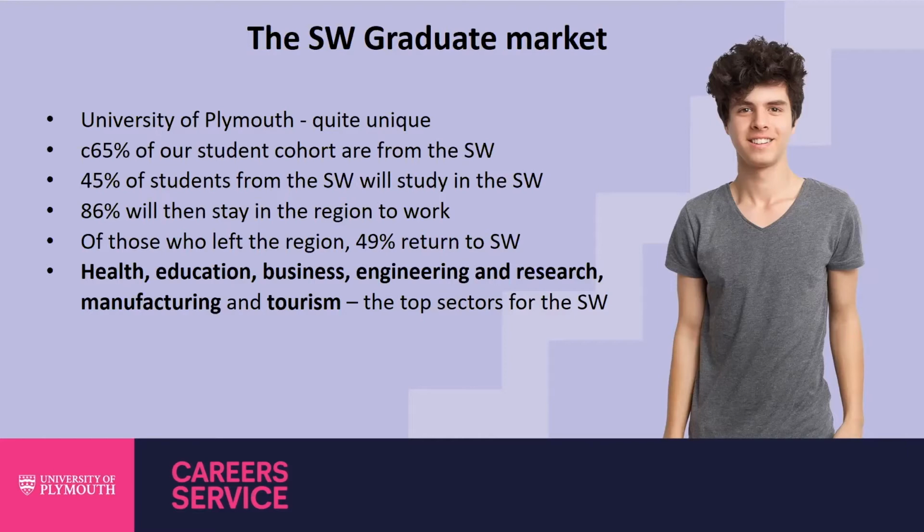And just to touch upon the many different areas and sectors that students or grads go into: health, education, business, engineering and research, manufacturing and tourism. Those are all the top sectors for the Southwest that grads go into. So I hope that's useful to see that summary.